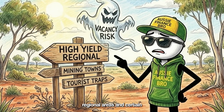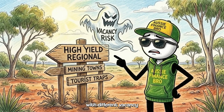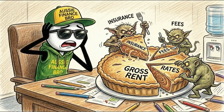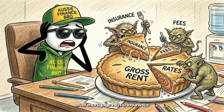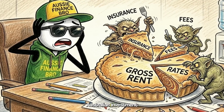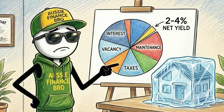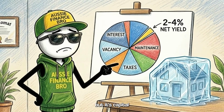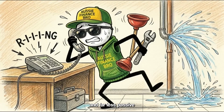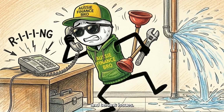Regional areas and certain interstate markets offer better yields, but they come with different vacancy and management risks. A realistic net rental yield after mortgage, rates, insurance and property management fees on an Australian investment property sits somewhere between 2 and 4%. Property can work, but it's capital intensive, illiquid, and far less passive than most people assume when you factor in maintenance calls and tenant issues.